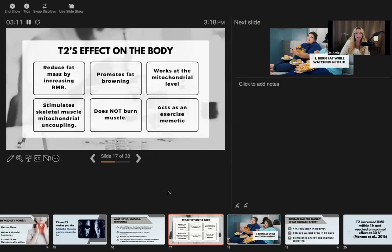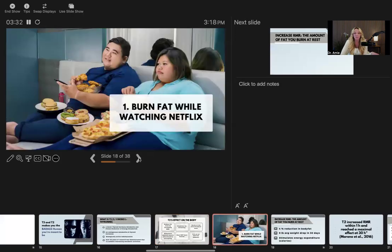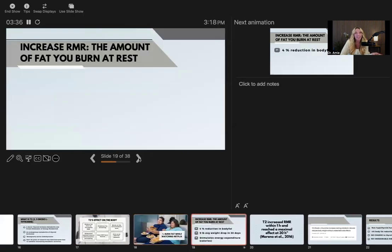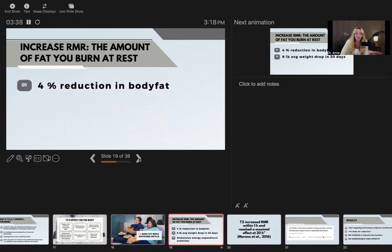So, T2's effect on the body: it reduces fat mass by increasing your resting metabolic rate. It promotes fat browning. We're going to go into that. It works at the mitochondrial level. It stimulates skeletal muscle mitochondrial uncoupling. I'll tell you about that. It does not burn muscle, which is beautiful. And it acts as an exercise mimetic. So, first of all, burn fat while you're watching Netflix. Isn't that awesome, right? So the amount of fat that you burn at rest.